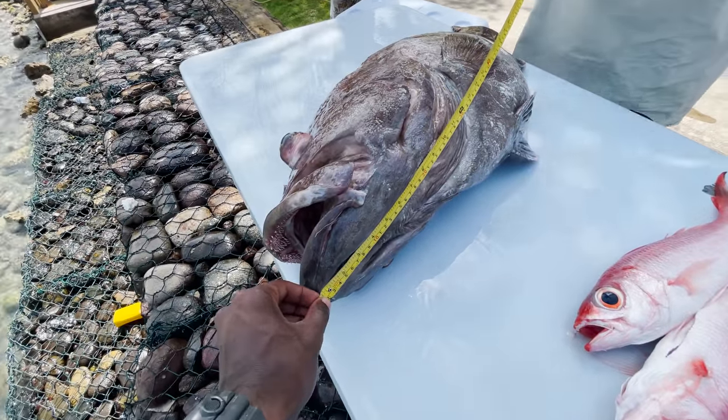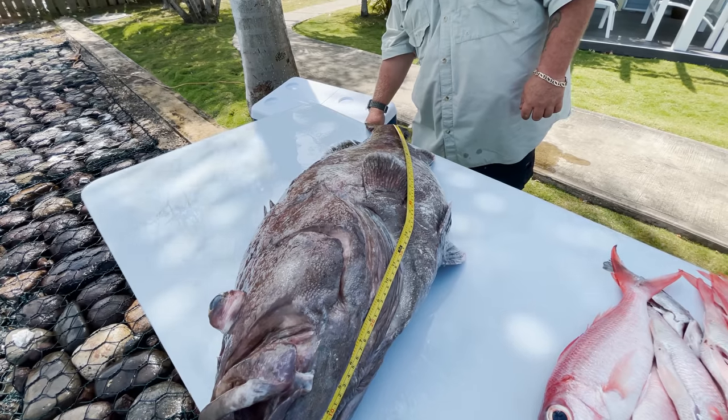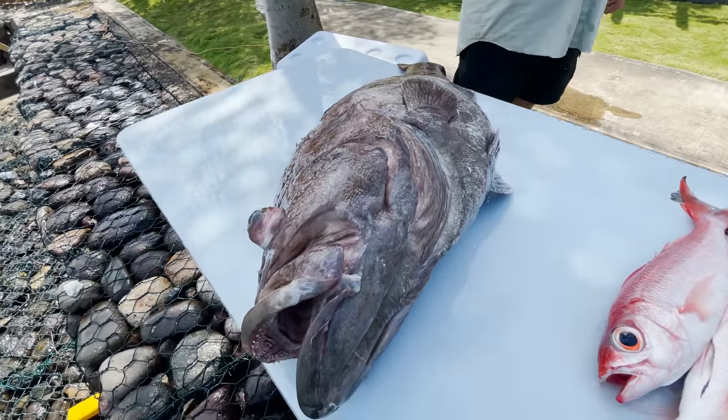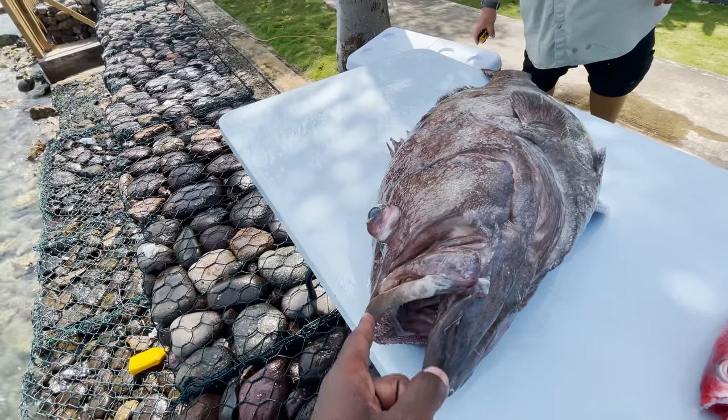So David, they say you're going to mount the fish. Yes, sir. The same like you do the marlins in the house. Yeah, man. It's a once in a lifetime grouper around here. 45 inches. Wow. You should have never caught one this morning.